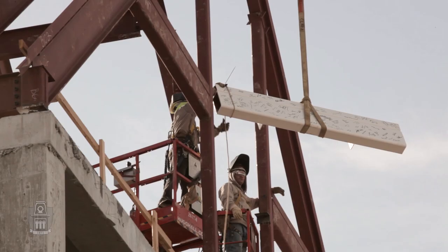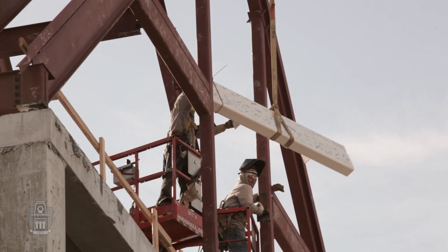Several major projects are scheduled to be completed later this year, including the new Founders Hall and additions to Vol Walker Hall and Ozark Hall.